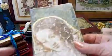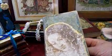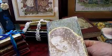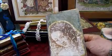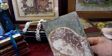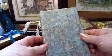Found this as well. This is something I got off the internet. I altered the cover on this. It was just a plain sort of a textbook, not a textbook, like a cash book cover. So I've altered that. Not really interesting there, but there you go.